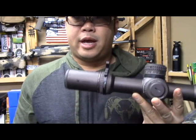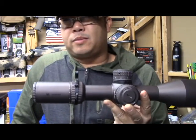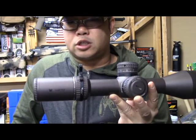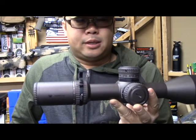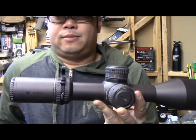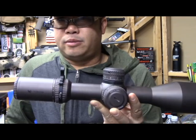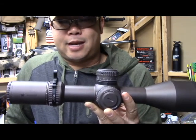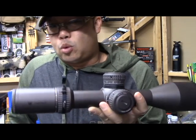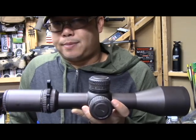Okay, MSRP on this bad boy is in the tune of about $3,000. There are many ways to get the scope for about $2,200 to $2,300 depending on where you shop. Now, like all Vortex scopes, this comes with their lifetime no BS warranty, and from everybody I know, they stand behind their product. Even their low-end scopes come with that super warranty. So basically another added feature for this particular optic.